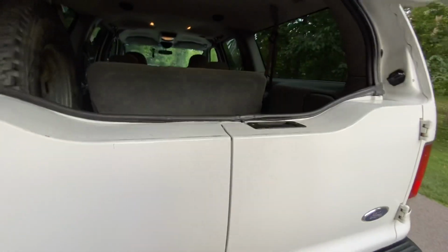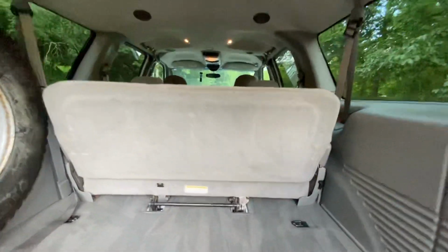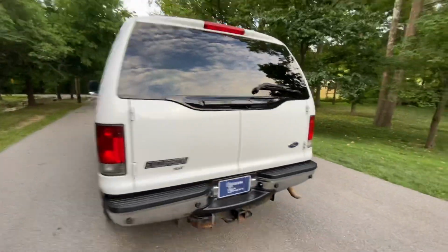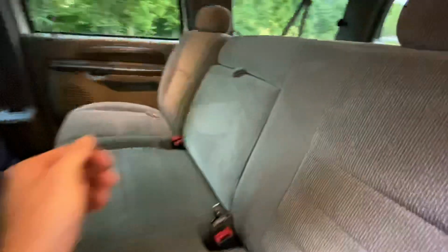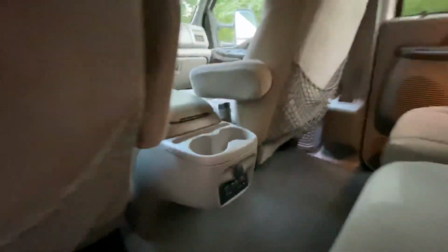Take a look at the rear here. See, everything here opens up. Plenty of room in the back. You also see the spare tire, conveniently mounted up and away. You can also see there's the climate control controls back here, as well as the volume controls for the back row as well.